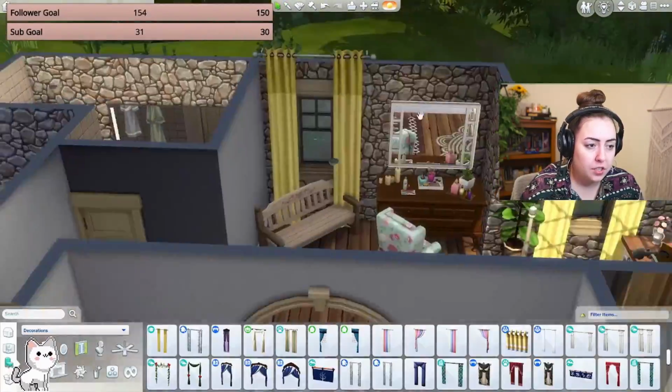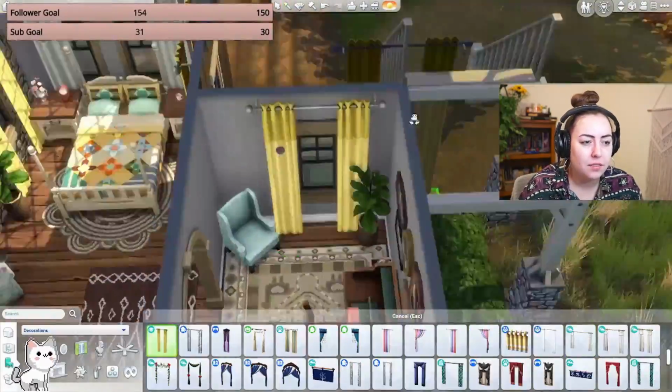But then here are the finishing touches. I went with yellow for all the curtains, and I love yellow.